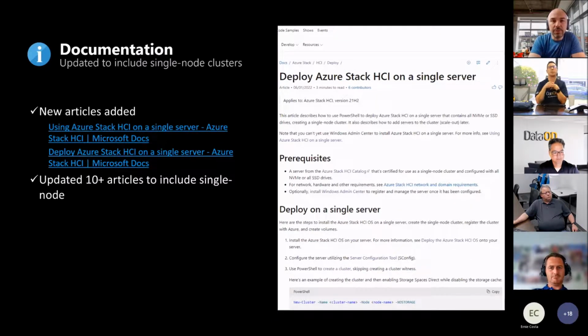To move on to documentation, we also created a couple of articles, and one of them was this one, using a single server and then deploying a single server. Deployment, I'm actually going to go through it. I have some bullets coming, but it is very simple. You actually go through it in PowerShell.